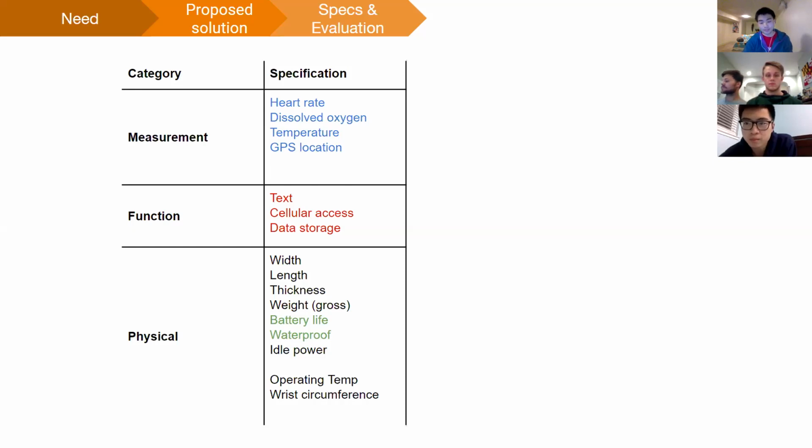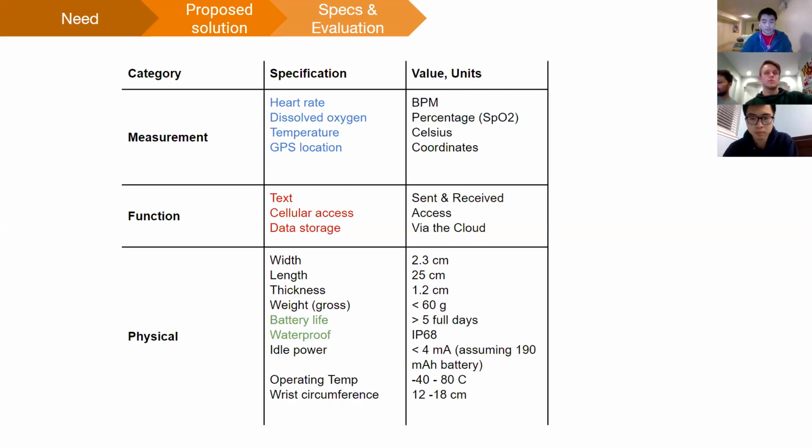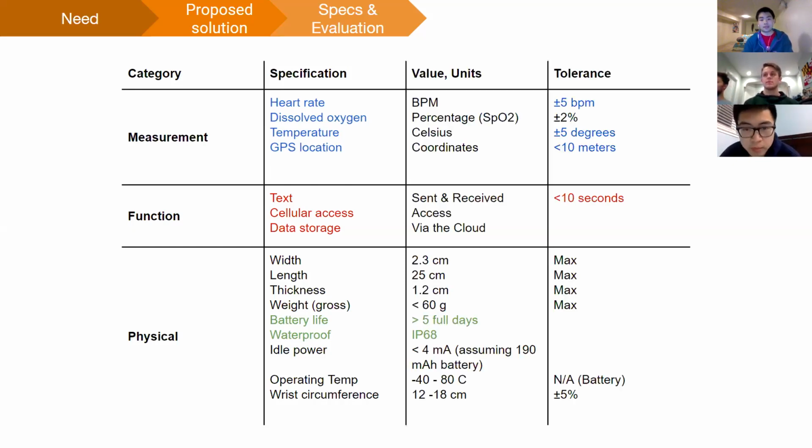In terms of the physical aspect of the device, our two most important features are the battery life and waterproofing of the device. So far, what we've been able to do is verify the tolerance of our heart rate to be within 5 BPM, temperature within about 5 degrees, and our GPS location within 10 meters. These standards are all industry standards, so you'll see that our device will compare up to what's on the market right now.